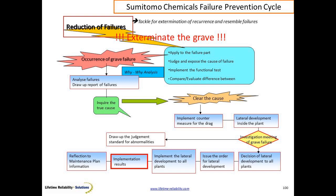Hey, that's what to do. We come down, find the real root cause, solve that cause, implement countermeasure for the drag. Drag is what drags the business now. What are the measures to prevent this trouble in future? Japanese English, bear in mind, this is the words they've chosen. Beautifully again, lateral development inside the plant. Investigate meeting of grave failure. So is this lateral improvement actually delivering the outcomes that we want? If we're happy with that suggestion, we then make that an order. Yes, do this change across the plant, across the business, implement the changes, monitor those and make the change permanent.